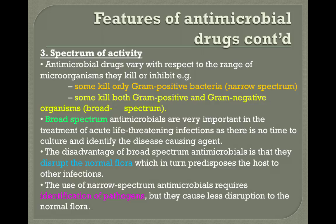The disadvantage of a broad spectrum antimicrobial is that they disrupt the normal flora, which in turn kind of predisposes you to other infections. So the use of narrow spectrum antimicrobials requires identification of the pathogen. That right there is super important, okay? But they cause less disruption to the normal flora. So that's of major benefit.